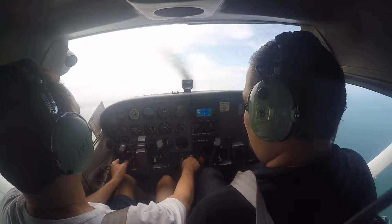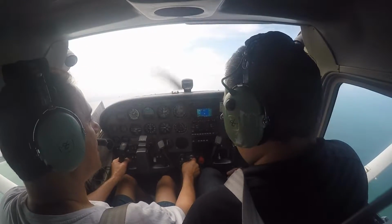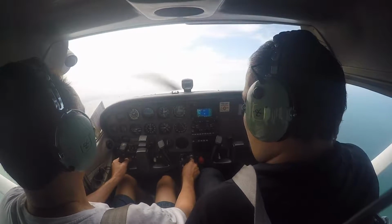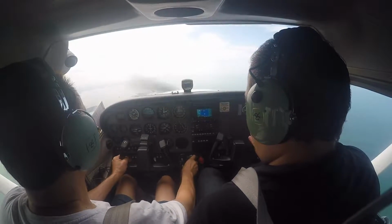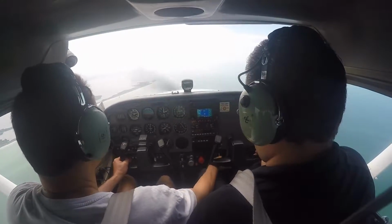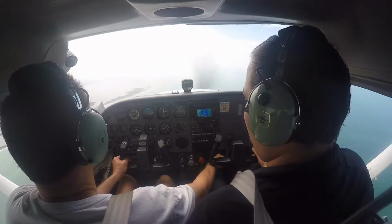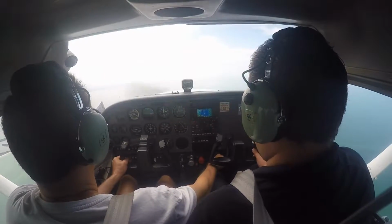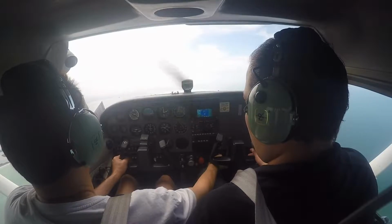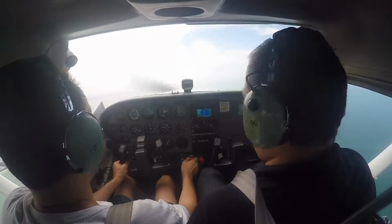Alright, let's recover and let's do it again because you've been having problems today for some reason. Alright, so what we're going to do is go full power, lower the nose, get a notch of flaps out. One notch of flaps. Airspeed's building up. Notch of flaps again. Another notch. Positive rate of climb. All the way up. And just cruises out at 2,000 feet.